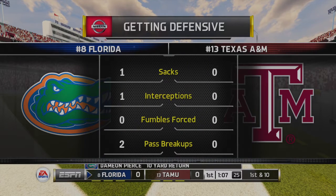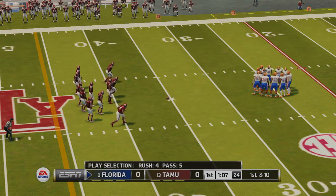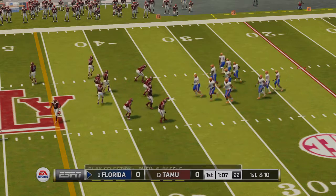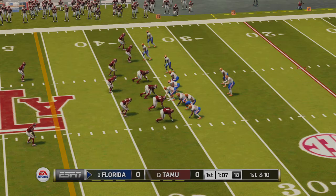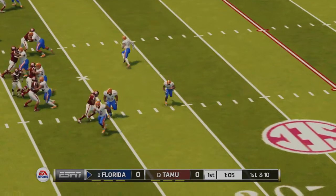Boy, this is just a defensive battle so far, Kirk. Well, it's a combination of a couple things, Brad. I think the defenses are playing well, but I think the offenses at this point are making it a little bit easier for them. So let's see if these offenses can get it going a little bit to challenge these defenses. Every drive's important in a tie game. I look for both sides to come out with some urgency.